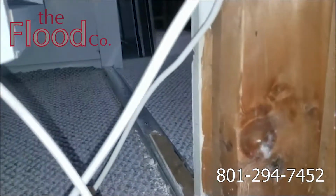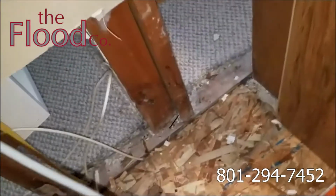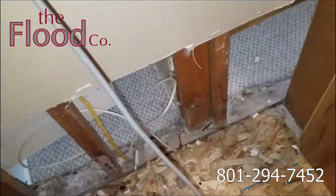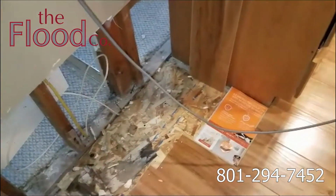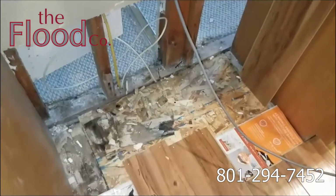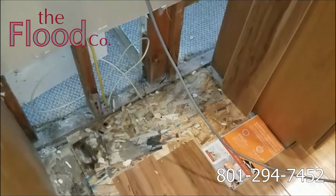So that's typically what you'd probably get with hiring a handyman. They don't know mold, they don't do mold. They're here to do structural and cosmetic repairs.